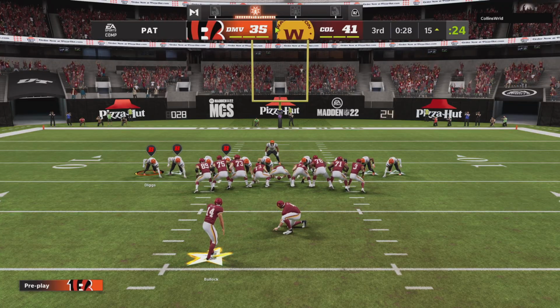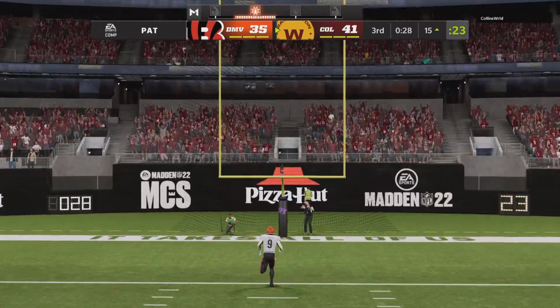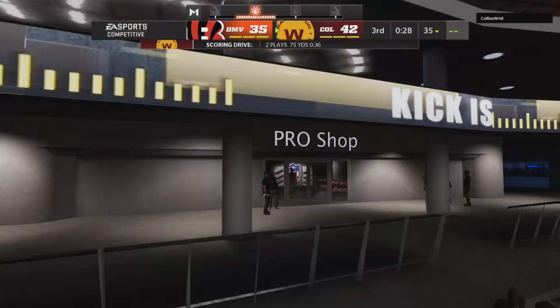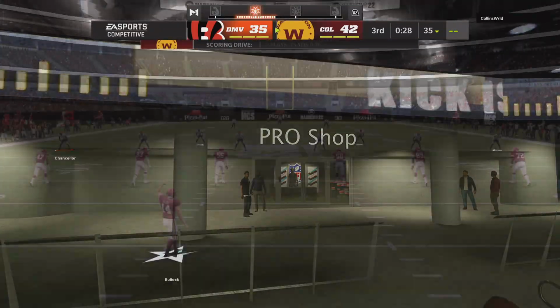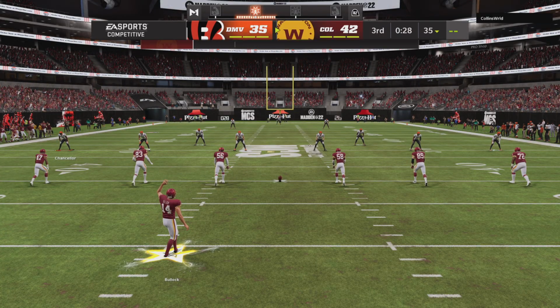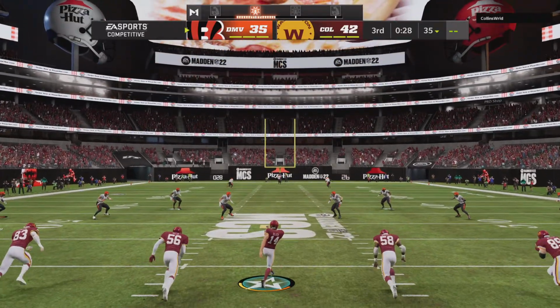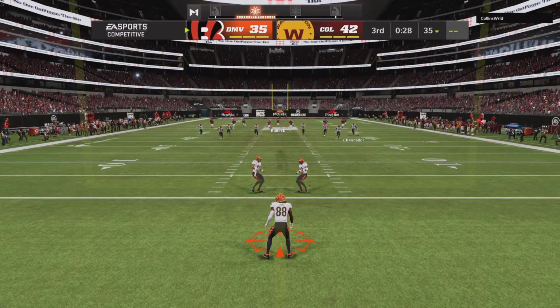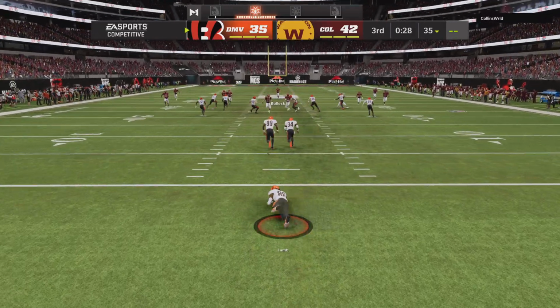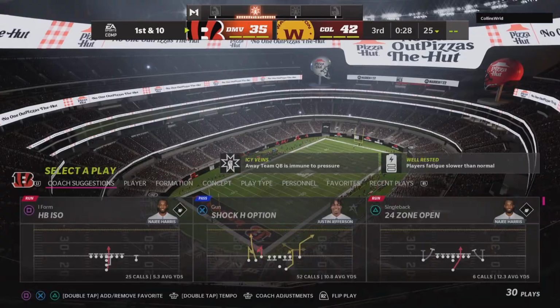Bullock good on the extra point, and they will take a 7-point lead. Now Bullock will send this one away after the touchdown. And no effort to bring this one out. It's a touchback.